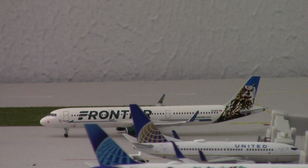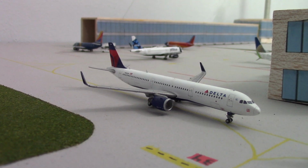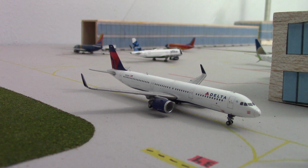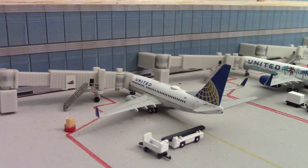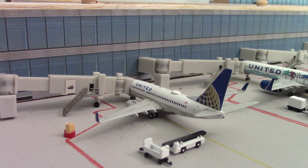Right here we have a Frontier Airbus A321. This is third in line for departure, being obstructed by the United tails, but that is okay. And this will be heading out to St. Louis. After many updates of not having the Delta A321 in because it broke, this will be heading out to Atlanta.